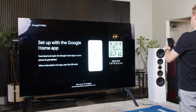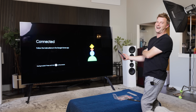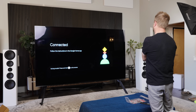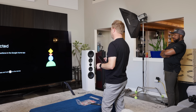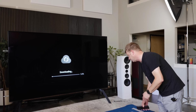Okay, Google Home app. Let's get this going. Oh my gosh, this is everything I hoped it would be. You know what? I might finally watch Oppenheimer. Oh my God. On this TV. Like the first time I've watched Oppenheimer, I feel like this TV would do it justice. All right, well, we've got a little update to download, so.